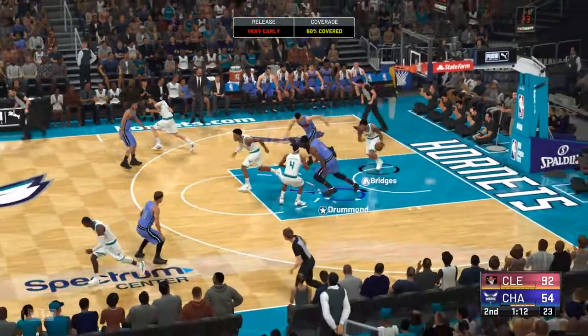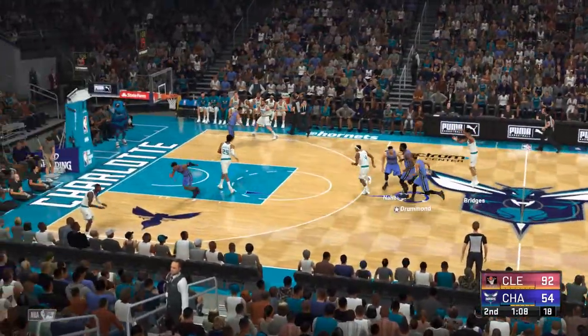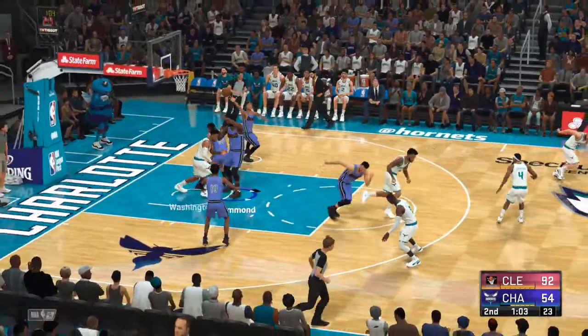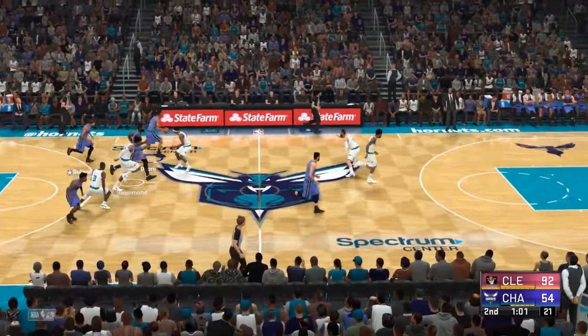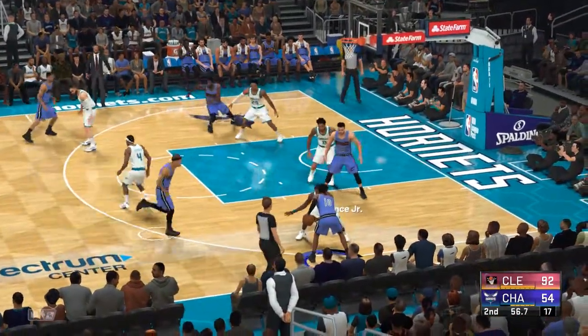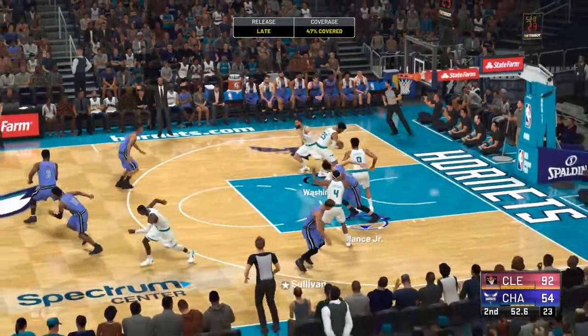And it's Drummond missing. Nice work to get good position inside. You just can't quite get as good a look as you want. Good D by Drummond. I don't think the D does good enough here, but something causes the miss. And Nance kicks to Garland. Here's Sullivan. And another miss by Cleveland.